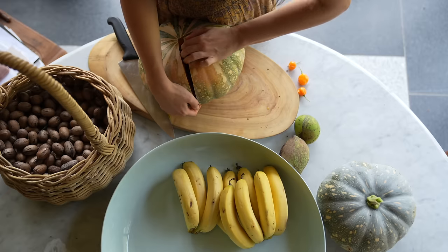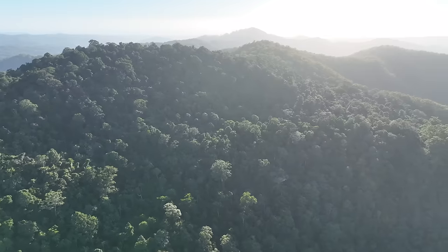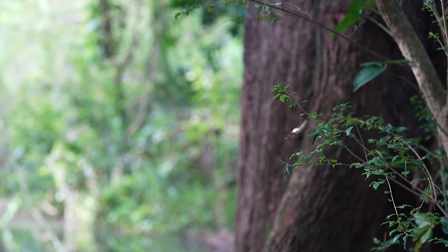We harvest and cook and celebrate the abundant growth of the summertime. This season always reminding us to see the beauty of each small thing.